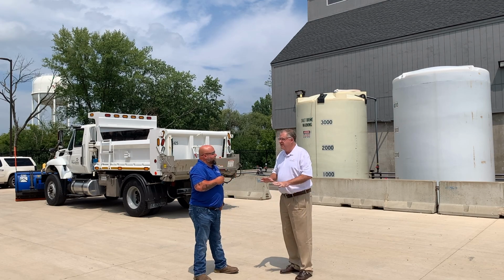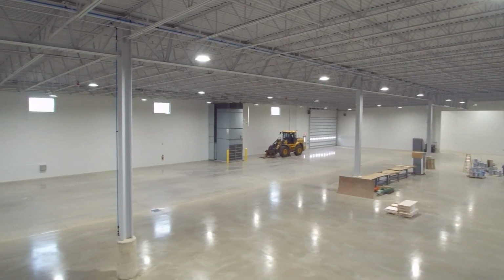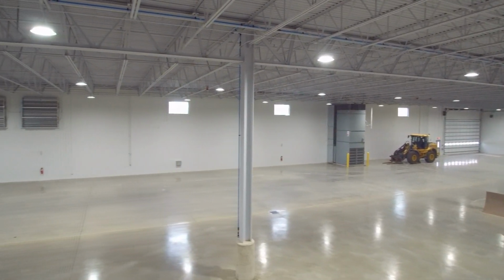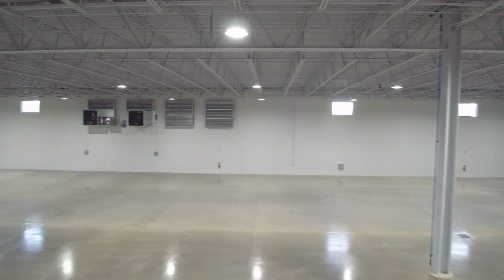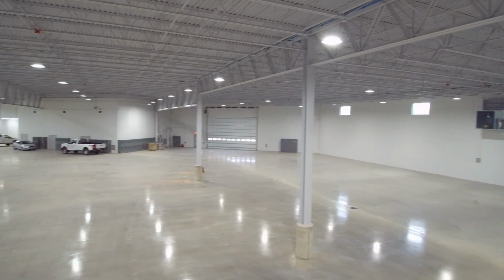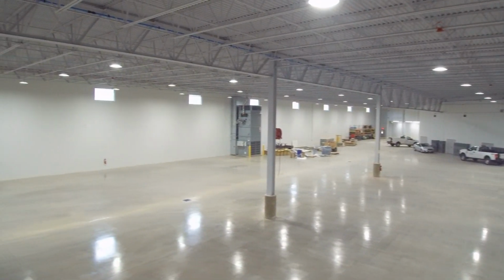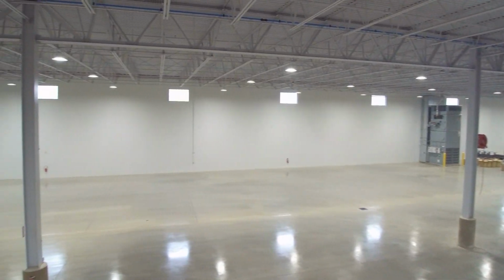Excellent. And now with this new facility, all these trucks are stored indoors. Yes. Everything in our new facility is under one roof. That's all of our street division vehicles, sewer and water vehicles, every front end loader, every backhoe, every piece of equipment we own is under roof, being protected. We clean it after every storm, and it goes inside, and it's gonna prolong the longevity of our vehicles.